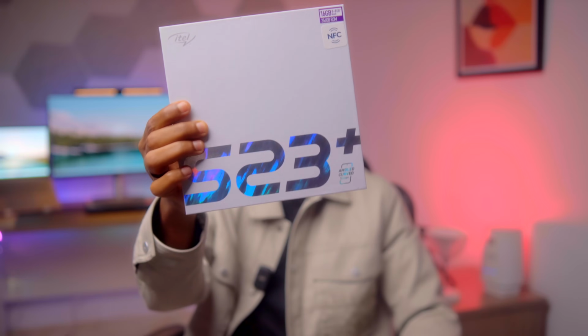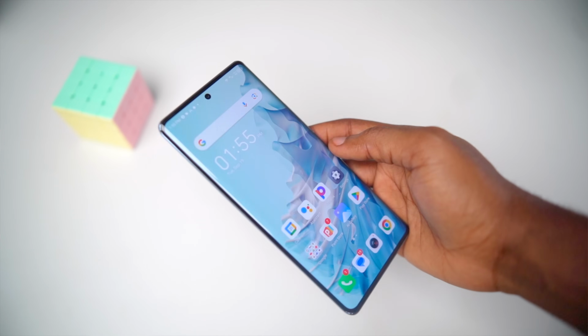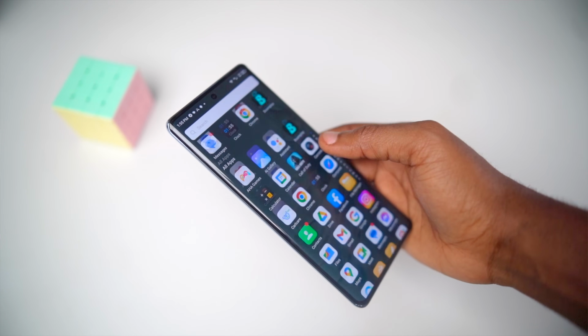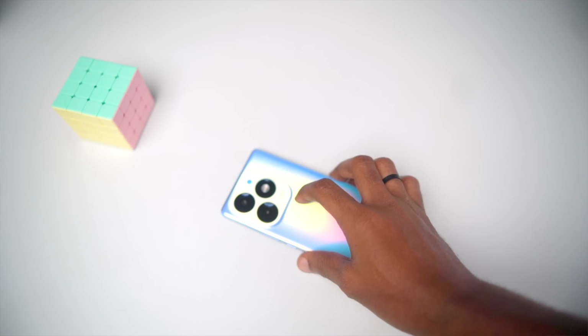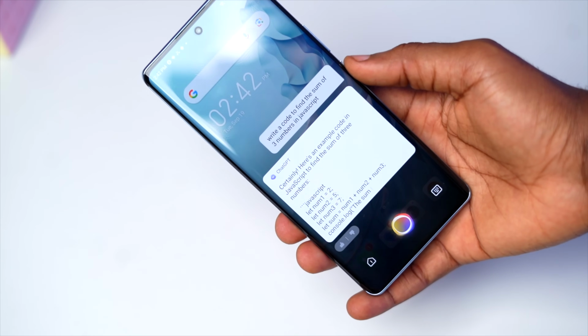This is the itel S23 Plus, not the Samsung S23 Plus, and this is the best looking and premium phone I've seen from itel. The itel S23 Plus is a sleek 4G phone with a 6.78-inch curved Gorilla protected AMOLED screen with an in-display fingerprint sensor, NFC, 16GB of RAM and 256GB of storage space. And it also comes with its own virtual assistant that I surprisingly found to be more useful than Apple Siri or the Google Assistant, and we'll get there.